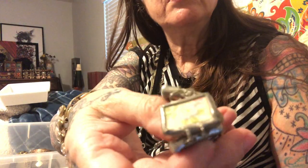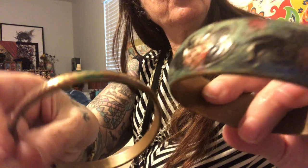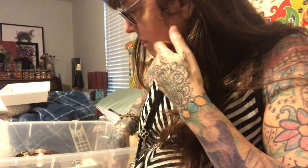I don't know. Porcelain, vintage, panel, flower, floral. Yeah, they're glass or porcelain, whatever. These are just cool enamel. I'll probably maybe put some together and stuff.